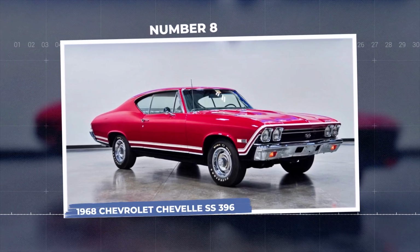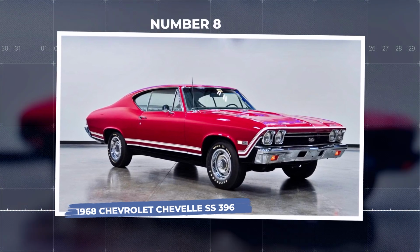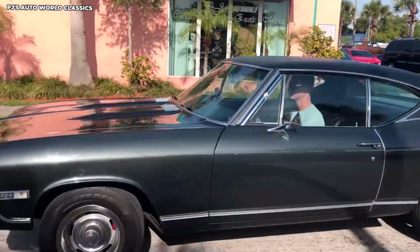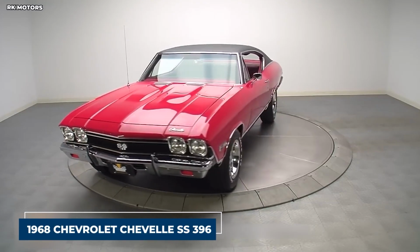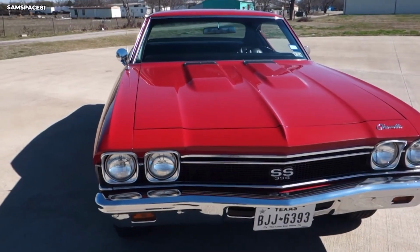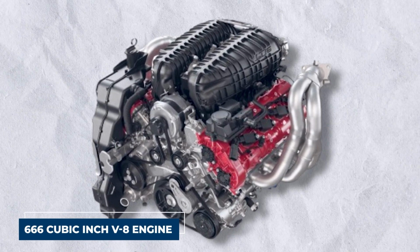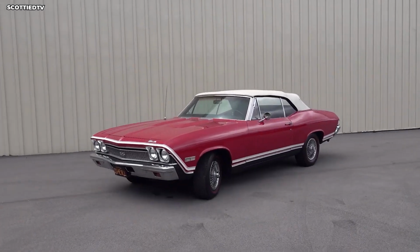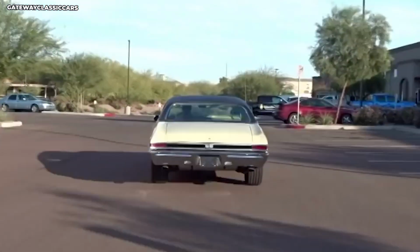Number 8. 1968 Chevrolet Chevelle SS 396. The 1968 Chevrolet Chevelle SS 396 was an affordable car. It had strong power under the hood. The Chevelle had a 396 cubic inch V8 engine called the Turbo-Jet 396, which gave the car plenty of muscle to move fast on the road.